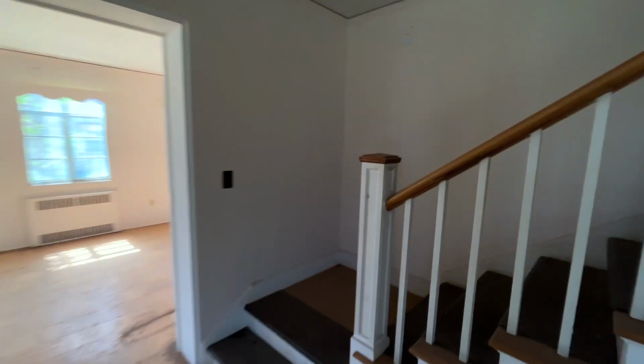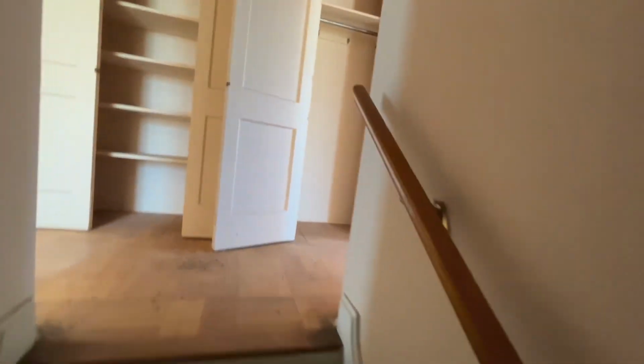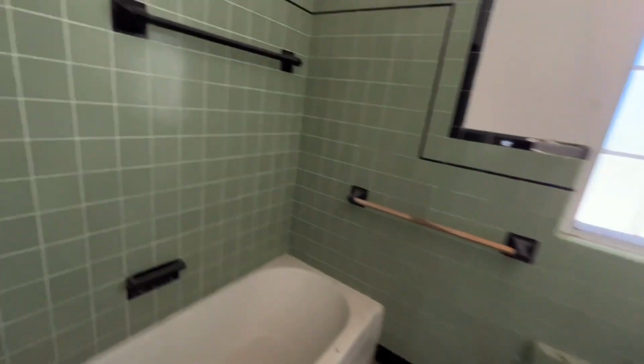So this is the other stairs. I'm just gonna pop up here. I bet you that it looks the exact same though. I'm pretty sure it's gonna be just a mirror. Kind of bathroom here, yeah. Pretty close.